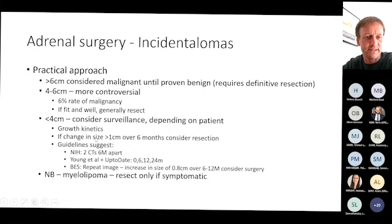Under 4 centimeters, it will depend on the patient, and on the growth kinetics. There are various guidelines of how these should be followed up and how to act if they do change. So a pragmatic approach, say if they change over a centimetre in 6 months, then consider taking them out. Others would say a slightly smaller size. And the protocols for following them up do vary place to place.